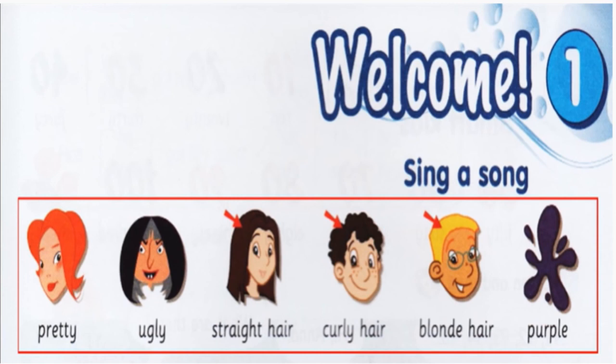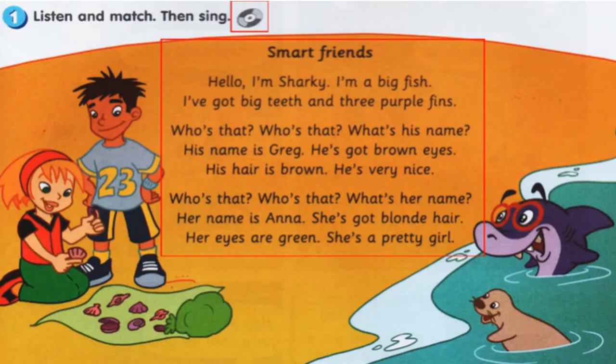Our vocabulary for today: pretty, ugly, straight hair, curly hair, blonde hair, purple.